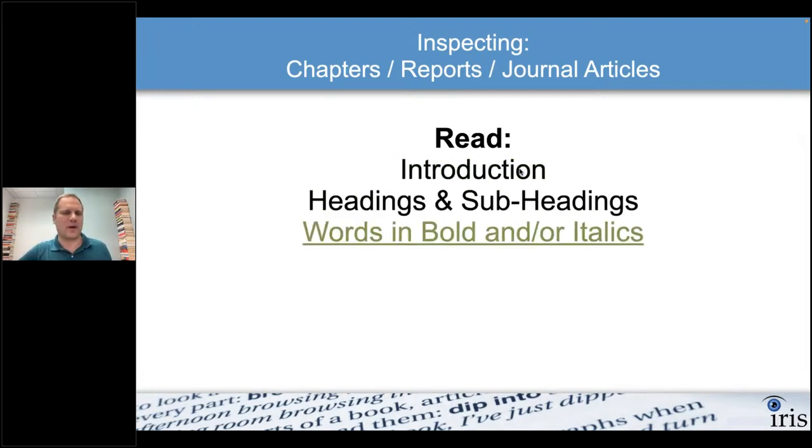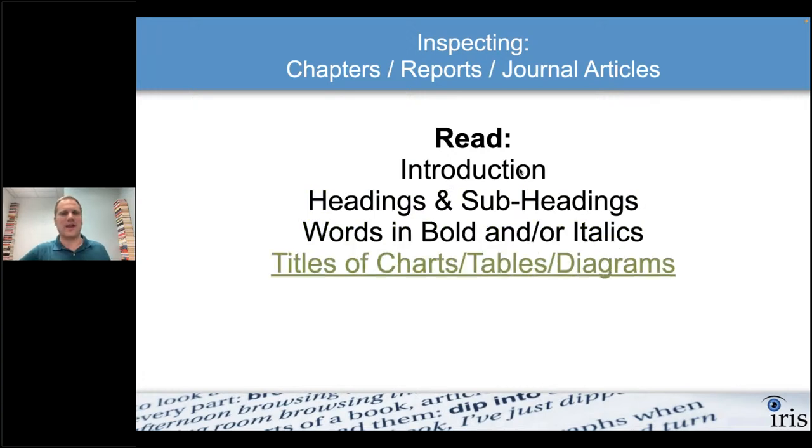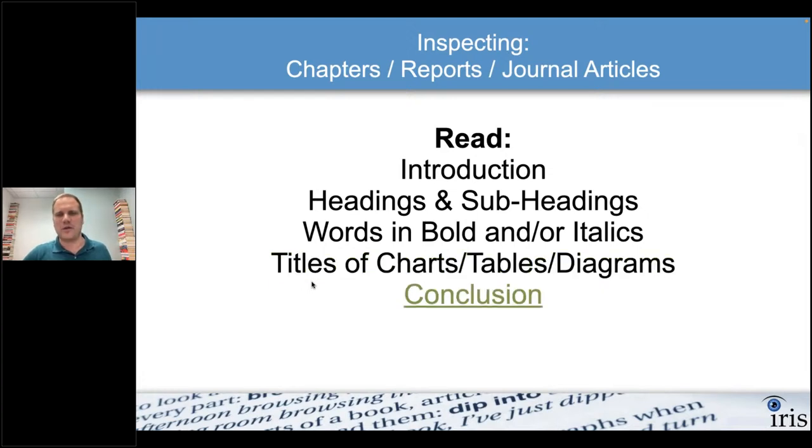You're looking at words that are in bold or italics. You're going to be looking at charts, tables, diagrams, pictures, but don't dive into the details. When you're inspecting, just look at the titles of those charts, tables, or diagrams. When you get to the end, read the conclusion. Maybe you have questions you got to do for homework. Read the questions. But this is what you would do before you read the whole chapter.